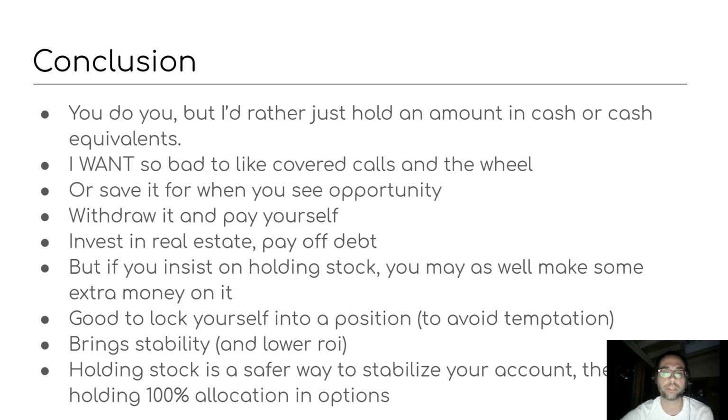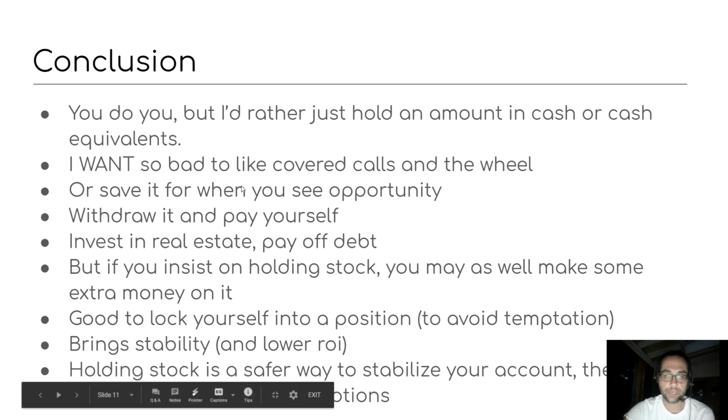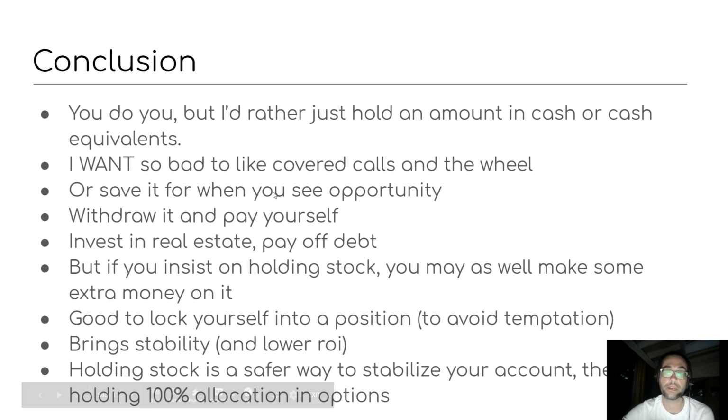But I will say I really want to like covered calls in the wheel strategy. It makes sense on the surface, and it seems very appealing. I just can't justify investing that much money into a stock when I have other accounts that I have investing on, and these accounts that I do these videos on are for trading, not for investing, and I don't want to occupy that much capital. So I think it's better to just hold it in cash, and then you can save it for when opportunities pop up. You can withdraw it and pay yourself. You can invest in real estate. You can pay off debt.